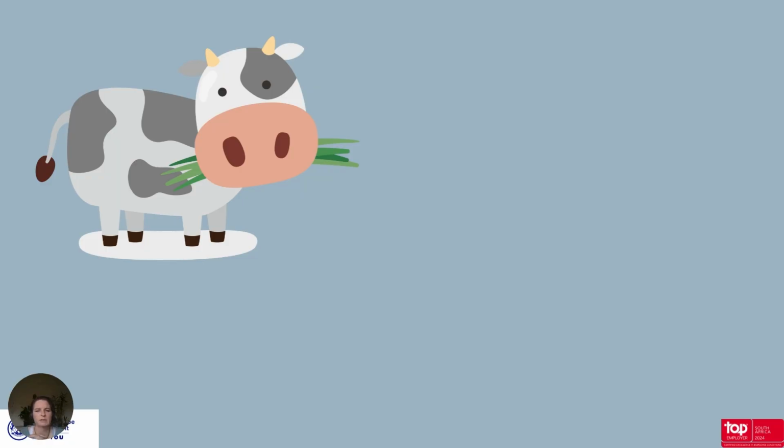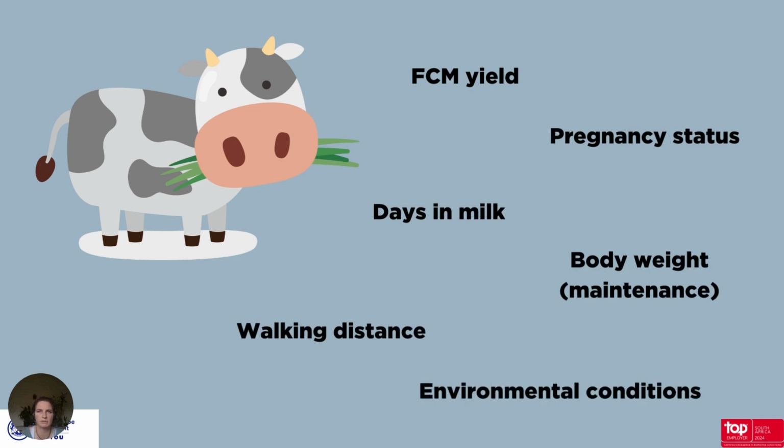Now, let's talk a little bit about dry matter intake in cows. When we try to determine the dry matter intake requirement of a cow, there are numerous factors that you can take into account when calculating it. So, for example, milk yield, pregnancy status, days in milk, body weight, walking distance, environmental conditions, and there's a whole list of more parameters you can look at. And equally, there are a large number of models used to predict dry matter intake requirements of cows.